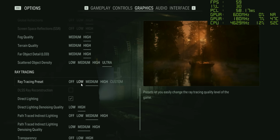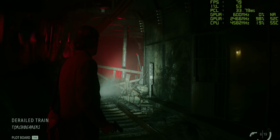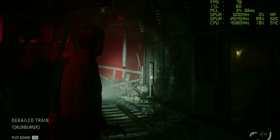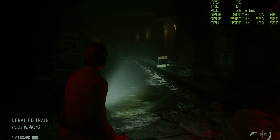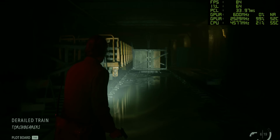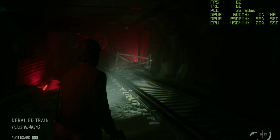Ray tracing low. And actually, that has made a massive difference. I'd argue this is now how you're going to want to play. I mean, you don't need more frame rate than this. It's a very slow-paced game, even if you're using a mouse and keyboard. And yeah, around about 80 frames a second, latency 33 milliseconds, so plenty in the tank, and you are going to be getting a better looking game.